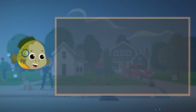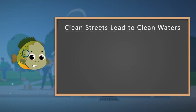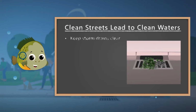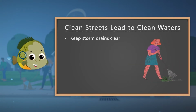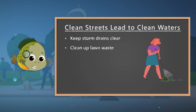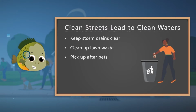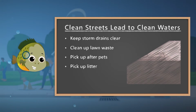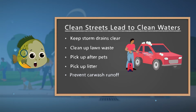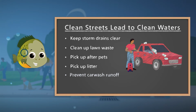Now that we know how to spot an illicit discharge, let's talk about how we can prevent it in the first place. Keep storm drains and the areas around them free and clear of any debris. Blow leaves and grass clippings onto grassy areas or sweep them up. Pick up after your pets. Always throw trash in the bin, and if you see litter, pick it up. When washing your car at home, make sure the soapy water runs onto your lawn and not the street.